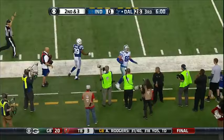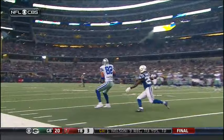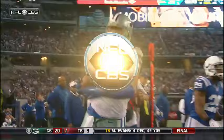That one to Witten. Well, we've seen him have to move a couple times today in the pocket. That time, just nice moving in the pocket. Watch how he keeps his hands on the football. One of the reasons why he's so accurate is because he keeps his hands on it. He throws with his upper body, which gets his legs involved, and it's right on target.